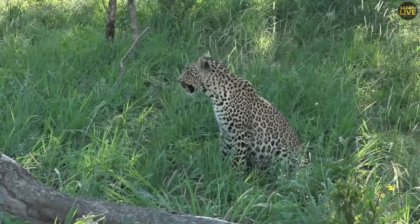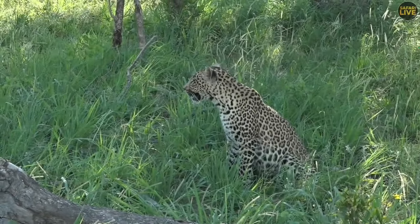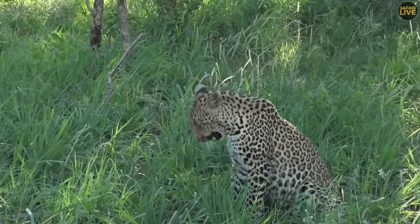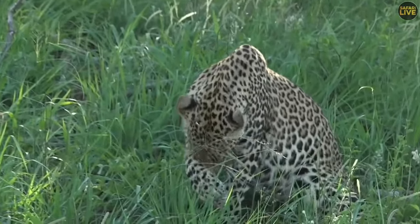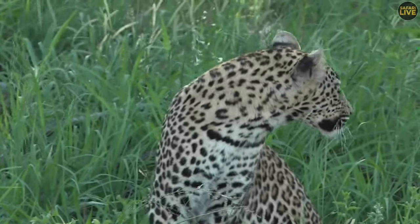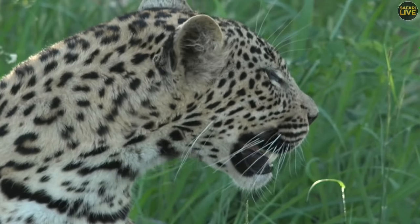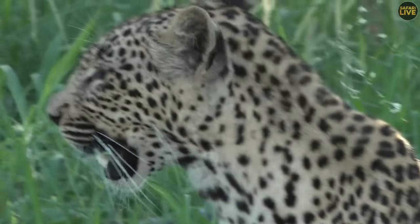Well, good luck, Steve. Hopefully one of those cats will show up between the boys. There's quite a few options. But little Tlalamba, you can see, has moved a little bit, and she's just doing a bit of grooming. I think she wants to make her way slowly back towards the kill. She's in at least a nice little shady spot at the moment, which is good for her, I suppose.